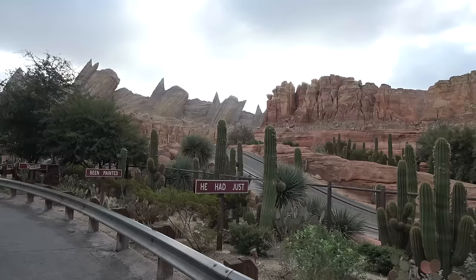I can't believe how much better this area looks at night. All the lanterns up here in the trees. Yeah, it really comes alive around here in Avengers Campus when the sun goes down here in California. Yeah, look at this.